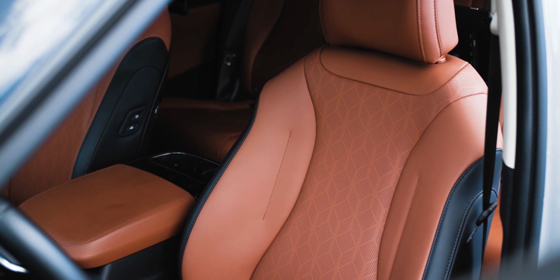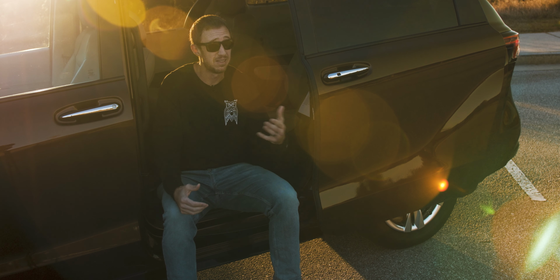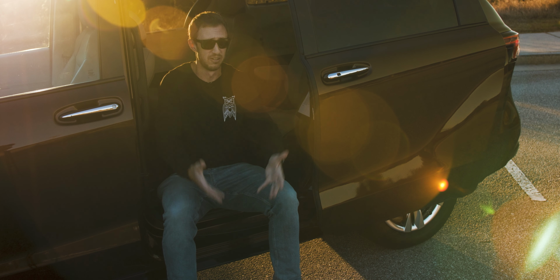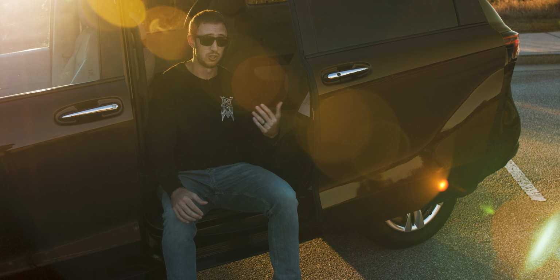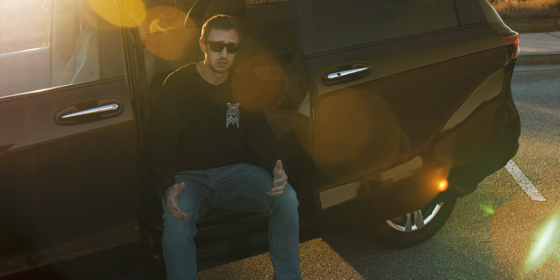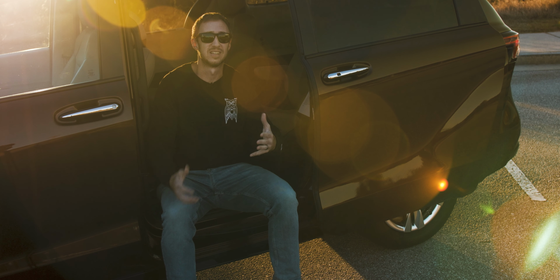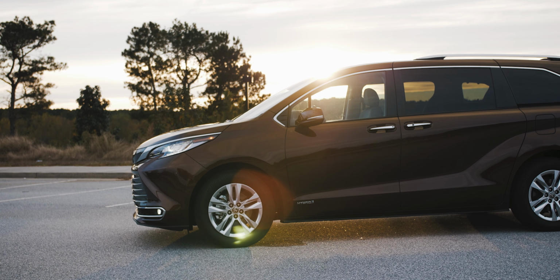And the Carnival has another trim above that, and it's still cheaper than this. If you get that one, you can get the captain's chairs that fully recline and have footrests that come out. And to be fair, you can get that here too. I mean, these long slide captain's chairs are pretty cool, but it would be even more money to get those in the Sienna.